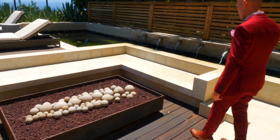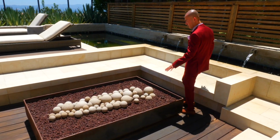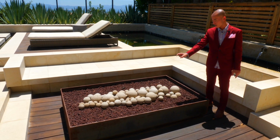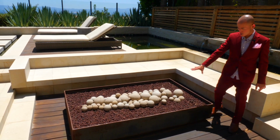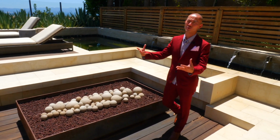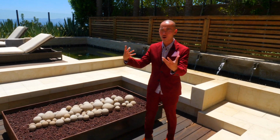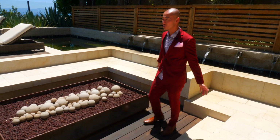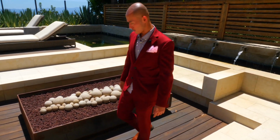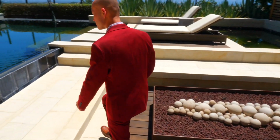All right, so we got a nice little, what you call this area? This is the fire pit. I'm pretty sure this is a fire pit, right? What do you call this area? I should know these things, right? I'm the real estate guy. How come I don't know these things? But anyways, it's nice, right? This is where you guys are gonna hang out, sit, chill, all right? All right, cool. Our lights.